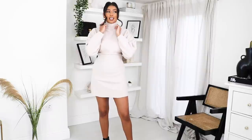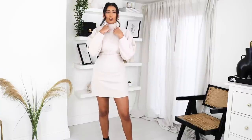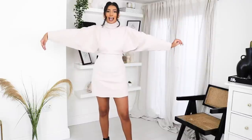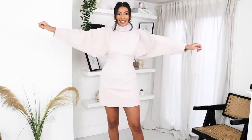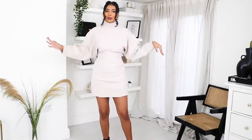This also has a high neck, and when I picked it up, I was like, oh no, I'm gonna get makeup on this one. But it actually has a small zip at the back, which helps you put this on more easily. And then I like the big sleeves that it has. I just think it works really well together.